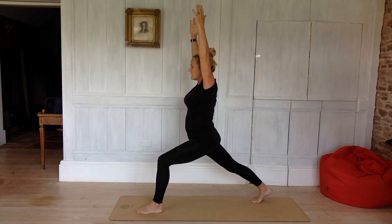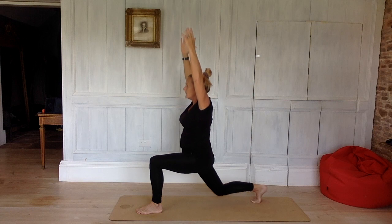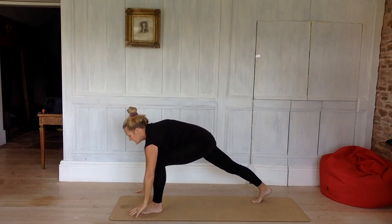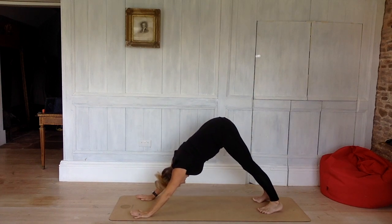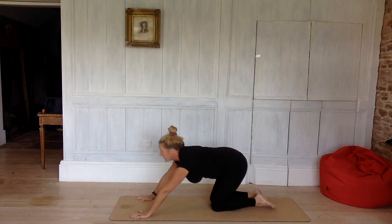Inhale, lift, reach back. One more time. Exhale, lower. Inhale, lift, reach back. Exhale, take your hands to the floor. Inhaling. Exhale into downward dog. Inhale, come to your knees. And exhale, sink back.